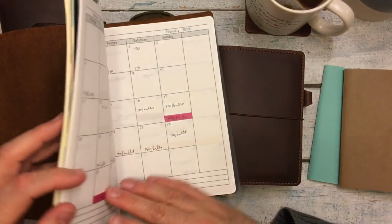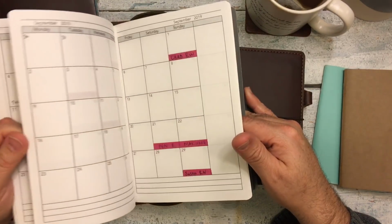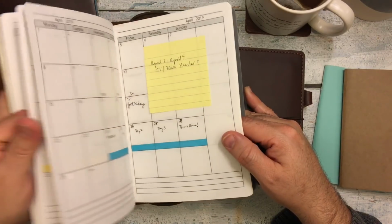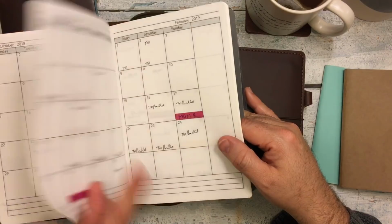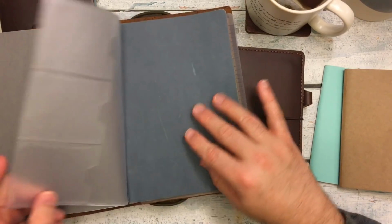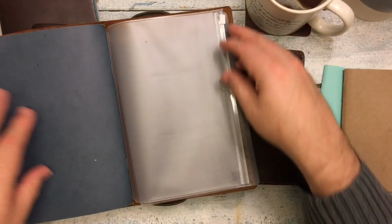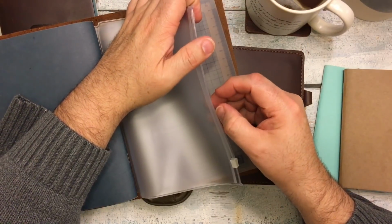This one is going to house, I do have a calendar because I need a calendar in every notebook that I have. So this has my old 2018-2019 calendar. So I'll finish using that. It has a zipper pouch that I got on Etsy from a store. If you're looking for an A5 zipper pouch, let me know and I will link the store.